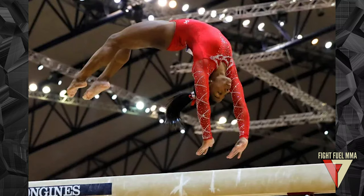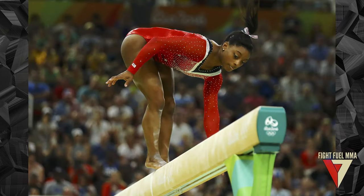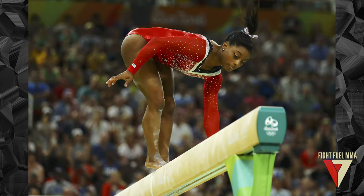And I just think of them changing the octagon size for each fight card as very similar to if they were to change the beam size on us. Like, the beam is one size. It's always one size and it doesn't change. Because if that were to happen, that would change everything for the gymnast.